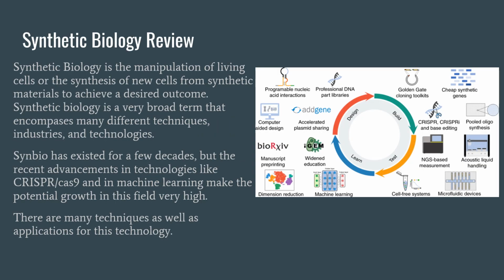Alright, to start, synthetic biology is the manipulation of living cells or synthesis of new cells from synthetic materials to achieve a desired outcome. And what a desired outcome means is really scientists want to manipulate an organism to achieve a goal, whether that goal is to produce a molecule, to produce a chemical, or to be used as a diagnostic. It's a very, very broad term because there are many different techniques, industries, and technologies that it encompasses.